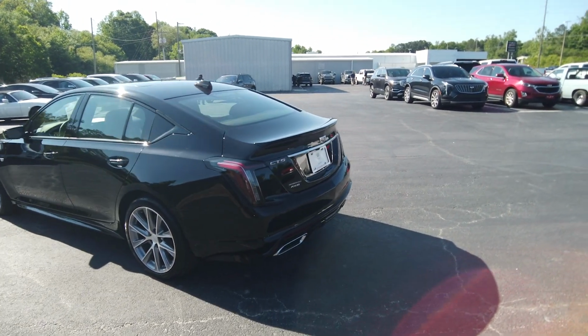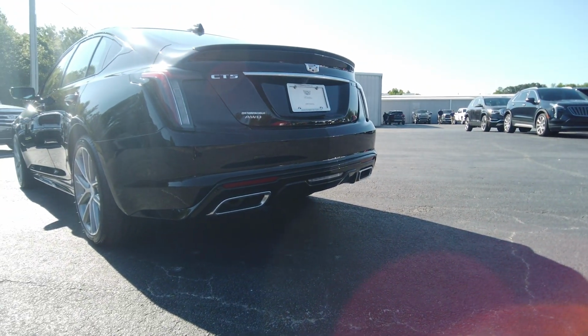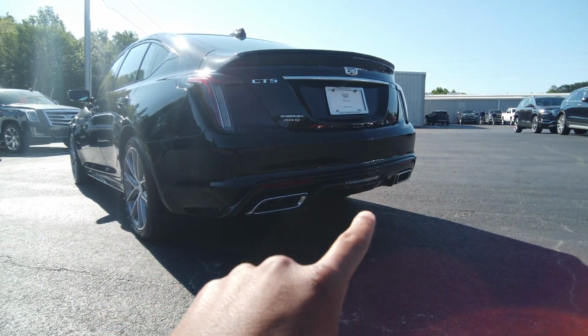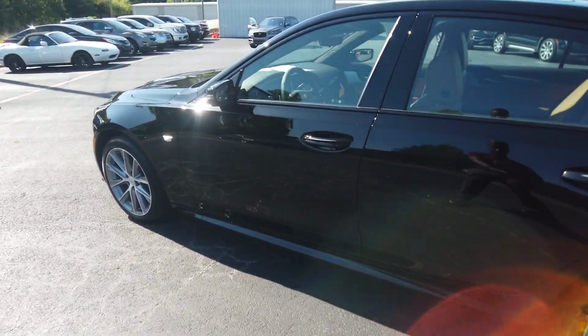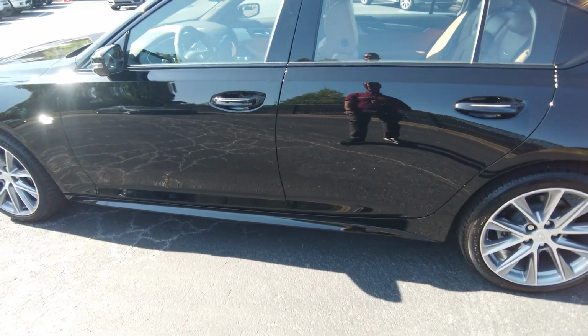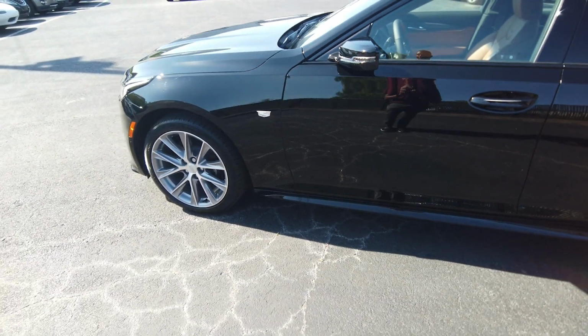It's very aggressive. Another reason I picked this one was because it has some rear ground effects here that you don't normally get, though you won't be able to see it because of the way the sun's hitting. So I like that as well. The Sport just comes with the ground effects. Like I said, on this black car you won't be able to see it too well, but it's got the ground effects there. The front is just like I showed you on the dark shadow that's right next to me.